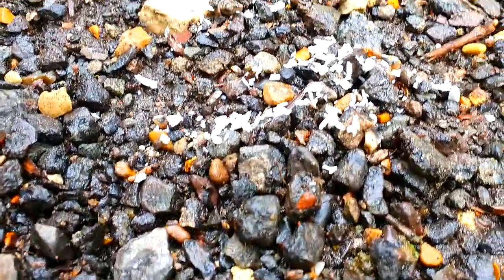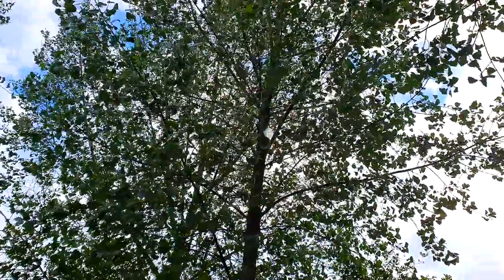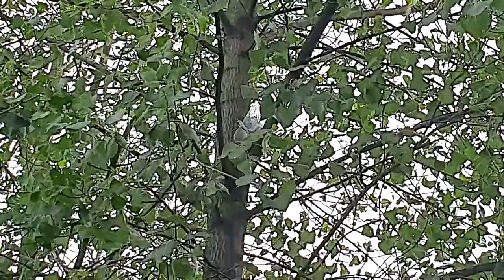That's what I'm saying, look. There's the evidence. He's having that. He's up there eating the rest, look. What a cheeky little bugger. I've never known a squirrel to eat a bit, take it up the tree. What a sneaky little bugger. Oi!